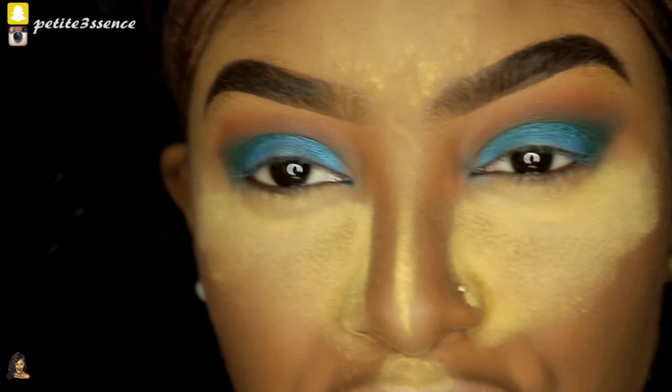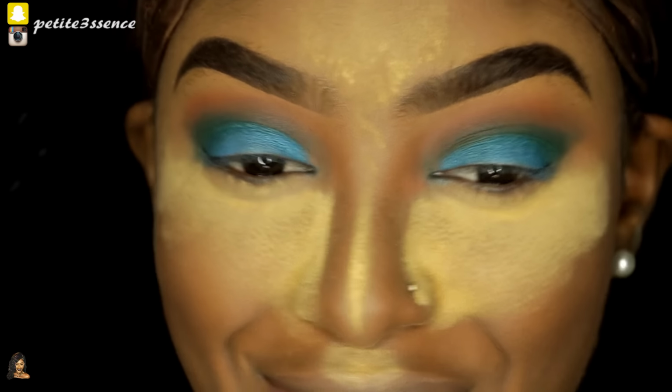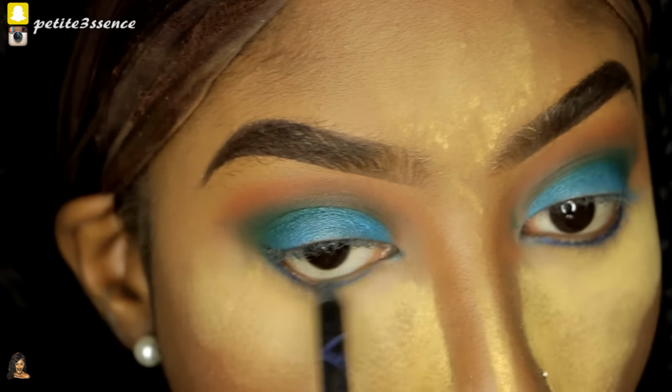Now, I'm going to go on my lower lash line with a blue liner and then smoke it out with some of the same green.